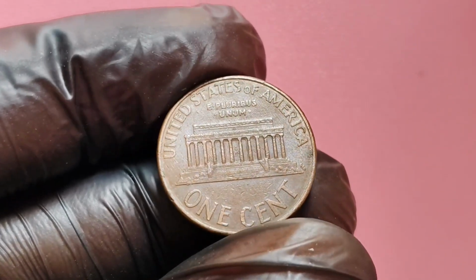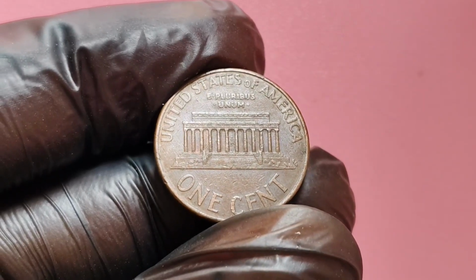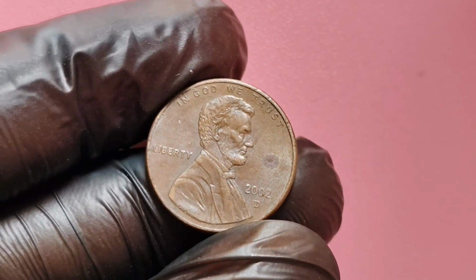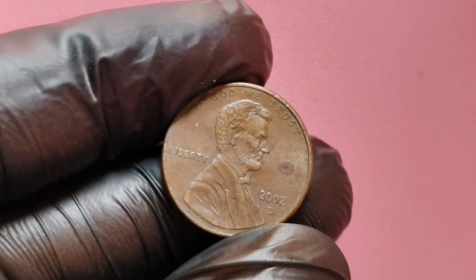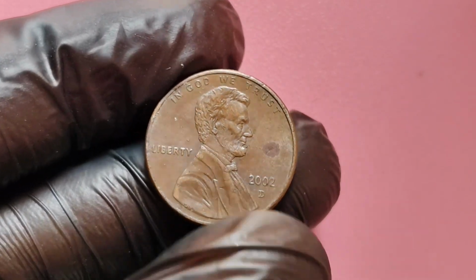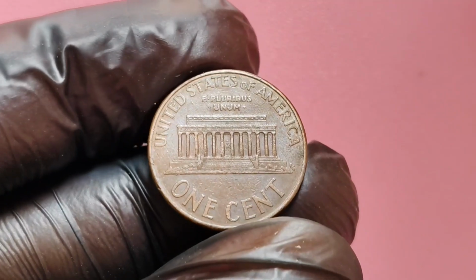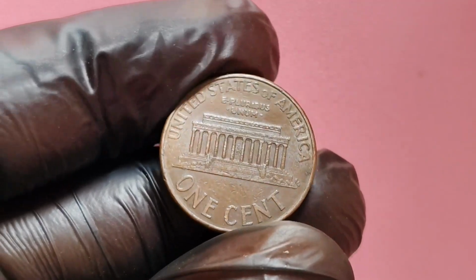Another factor to consider is that coin values tend to increase over time, especially for rare or error coins. This is because as more people start collecting, the competition for these rare coins grows. If you find a 2002D Lincoln penny with one of these valuable errors, it could be worth holding on to. Who knows, in a few years, its value might go even higher.